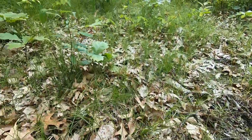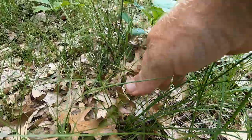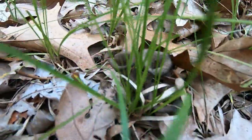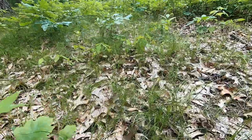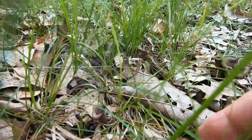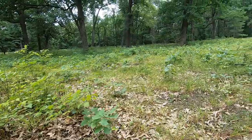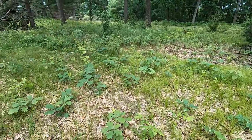Black trumpets, in my mind, are the absolute most difficult mushroom to find. They blend in with these oak leaves. See that one hiding in there? And most people walk right past black trumpets. There's my finger. And they never notice. But once you get lucky enough to find black trumpets in these oak woods, they should be there every year.